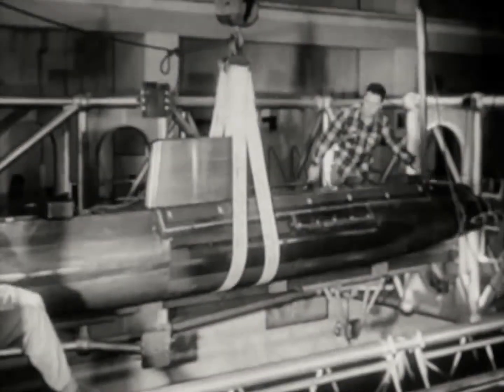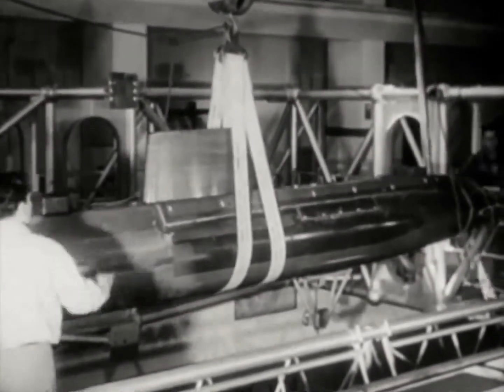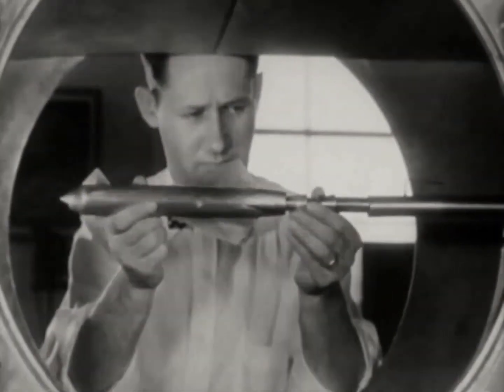Here in the circulating water channel, the largest research facility in the world where water can be circulated past a stationary model, the action of water on a submarine hull and its propulsive efficiency is studied. This atomic submarine model was tested long before the keel of the SSN Nautilus was laid. Here in the Aerodynamics Laboratory, research and development tests are performed on aircraft, guided missiles, and airborne equipment.